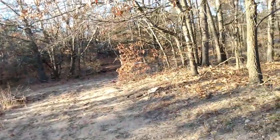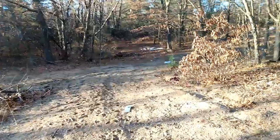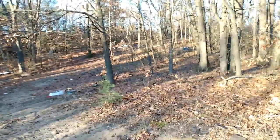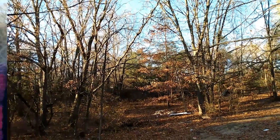I see more pines. All kind of deer back here. Tons of deer. I don't see no neighborhood. Oh, there it is. Neighborhood's over there. I was checking out this stand of trees and they're just too bushy.